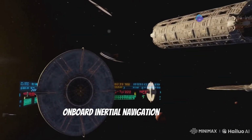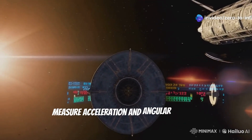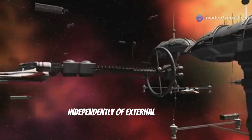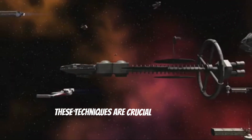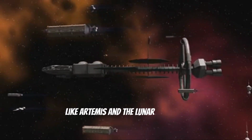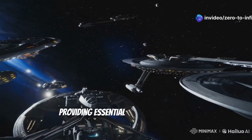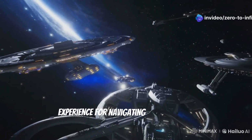Onboard inertial navigation systems measure acceleration and angular velocity to calculate position and trajectory independently of external signals. These techniques are crucial for missions like Artemis and the Lunar Gateway, which serve as stepping stones for deeper space exploration, providing essential infrastructure and experience for navigating beyond Earth.